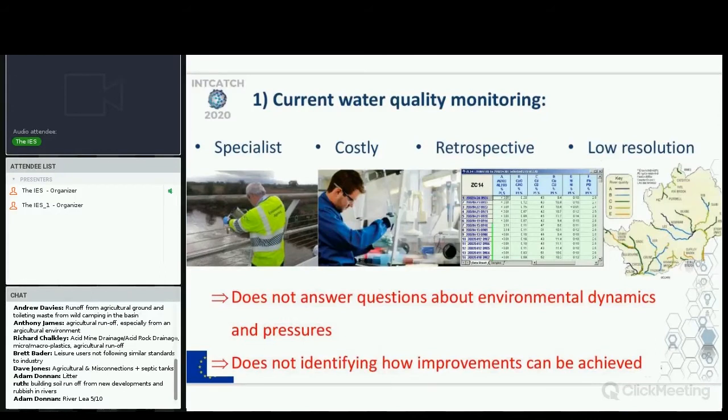Specialist in that we send out an expert to do it. We send someone from the Environment Agency, for example, or a water company. They actually go out to the catchment and they physically take a sample, as you can see that guy from the Environment Agency doing on the left. That then gets sent to a lab, which is again costly, specialist. You might wait a couple of weeks for that data to come back to you, and then you get presented with a spreadsheet. A lot of the sampling is done at the ends of the catchments, so you don't really have any idea what's going on in the rest of the water body, just at the end of the catchment. So it's low resolution, it's not answering the questions we need to know to really help our river environments.